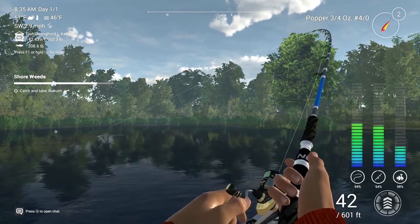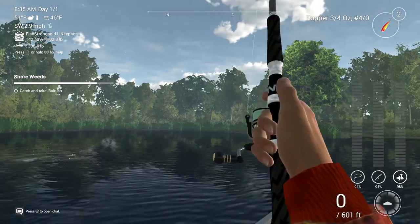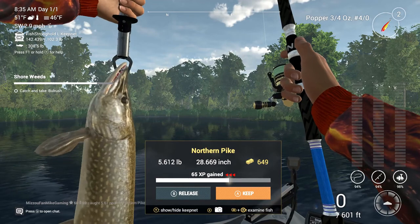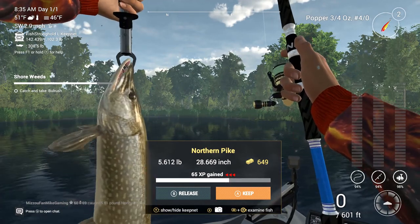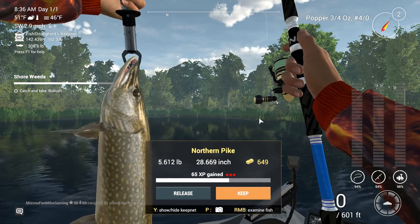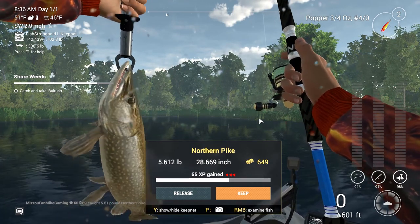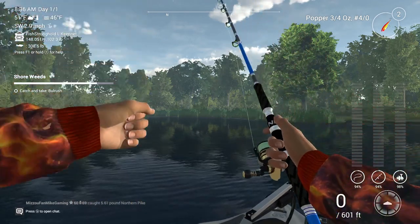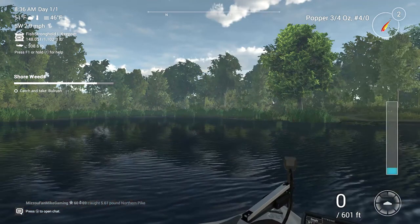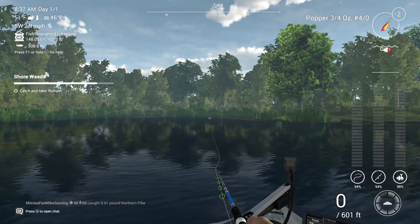That's a good deal. The pike here are really good money. They pay good per pound, and they also give you good experience. I got Dock 3 red arrows, as you can see, because of my setup. This is only a 5.6 pound fish. If I'd have been using a smaller rig, I'd have got full experience, which would have been good. It would have been up in the hundreds for that fish.